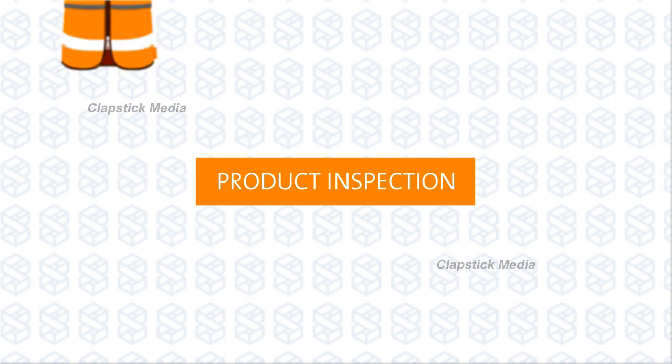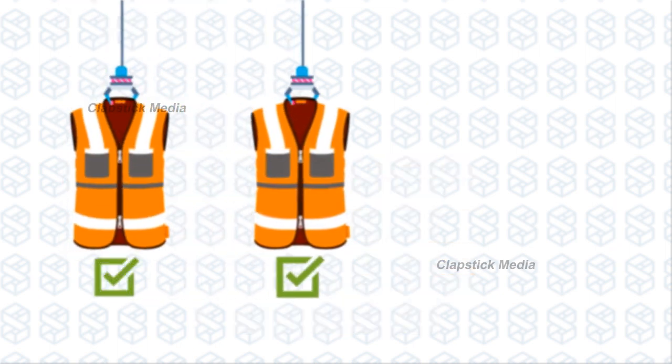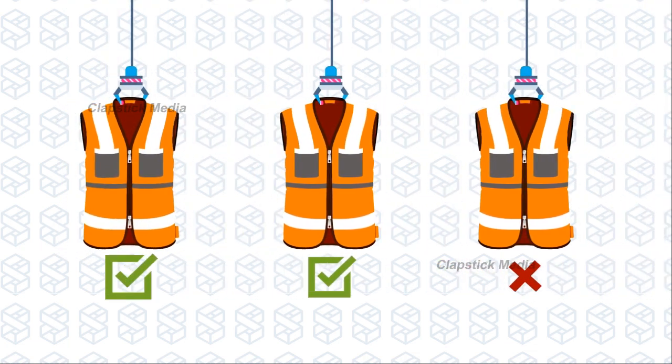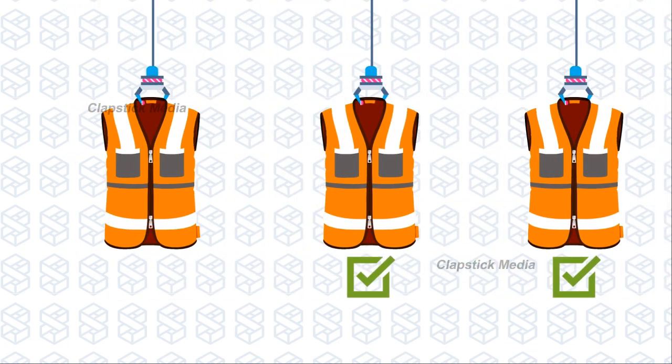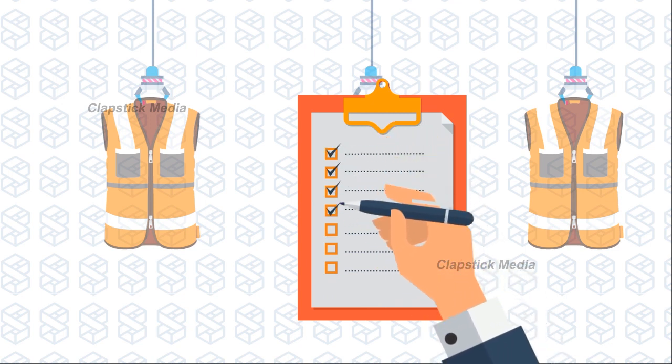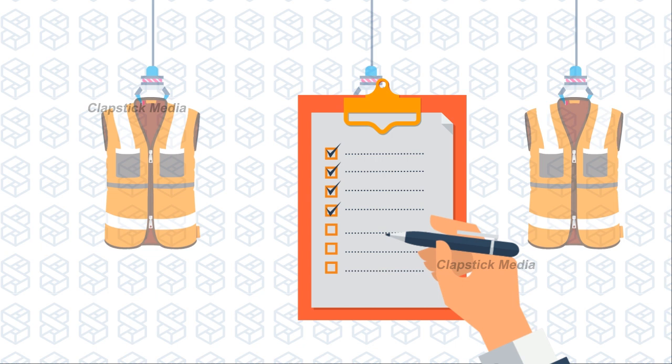Product inspection. And of course, when it comes to having total control of your inventory, it also means quality control. SmartStock product inspection provides peace of mind your inventory is certified and safe to use, always.